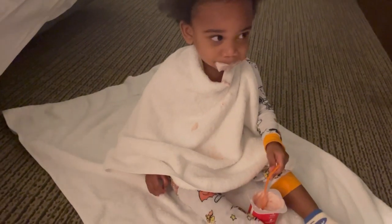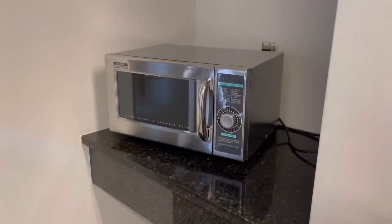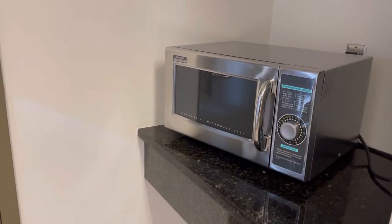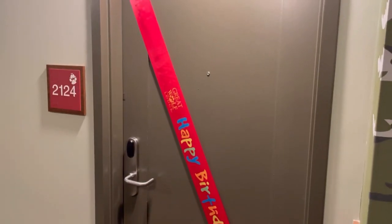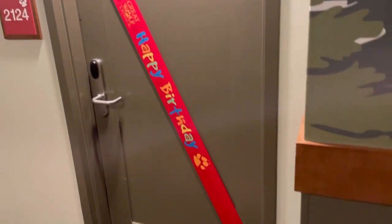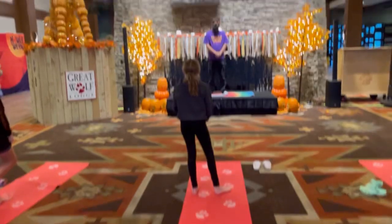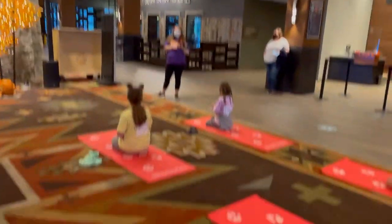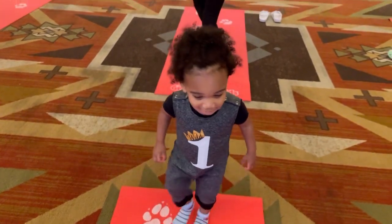So the next day we decided to eat breakfast in our room to save a little bit of money. At the end of each hallway, there is a microwave, a snack machine, and an ice machine if you like to warm something up. If you're having a birthday, make sure you let them know, because there are also special things for birthdays. In the morning, starting at 8 o'clock, they had yoga available. It's a yoga / story time early in the morning.